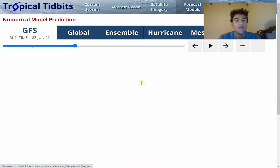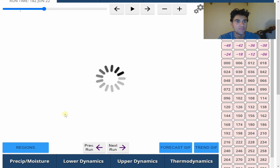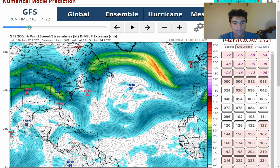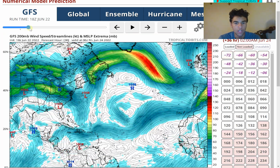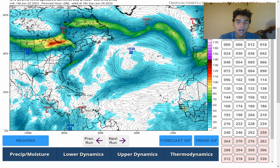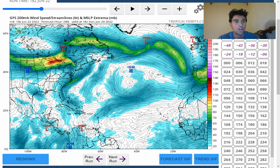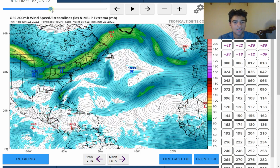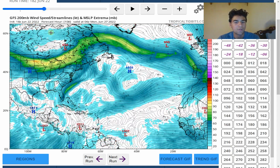And not only that, the wind shear will be relatively light as well, so it won't be 100% shear free, because of course there will still be some wind shear. We do see the lighter blues just off the African coast, so that certainly could inhibit it. Even a small amount of wind shear could inhibit it, but you see that for the most part wind shear is relatively light, so this does have a pretty good possibility of developing.